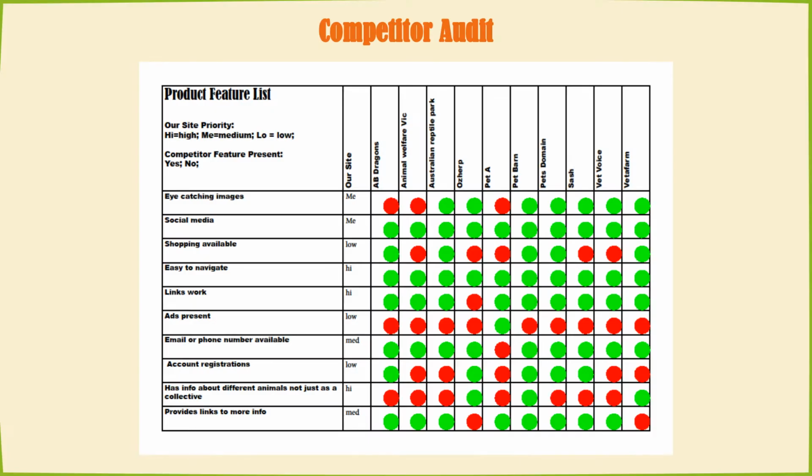My competitors are a combination of government information websites, breeder care websites, pet shop websites, and vet advice websites. The interesting points are only one website out of the 10 have ads, making the rest of them look very clean, neat, and tidy and easy for the user to navigate through. Only 3 sites have information about different reptiles as a whole, and only 2 of those sites actually work.